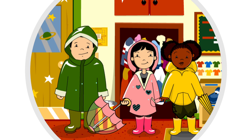So help me make some inferences based on these pictures. We're going to use what we know and what we see here. Look at the way that these children are dressed. What are they wearing? How do you think the weather outside is?